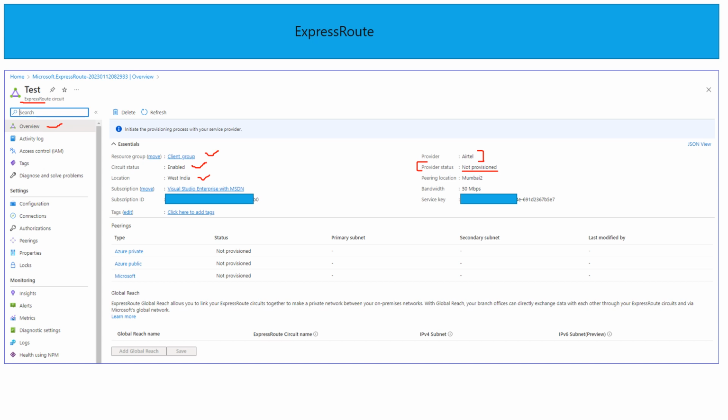And why do we see that? Because in reality, I'm just showing this on the portal, I do not have such connectivity. To get this provisioned, I need to connect with the service provider to do the provisioning, etc. So definitely you're going to see not provisioned if you don't have the real connectivity.